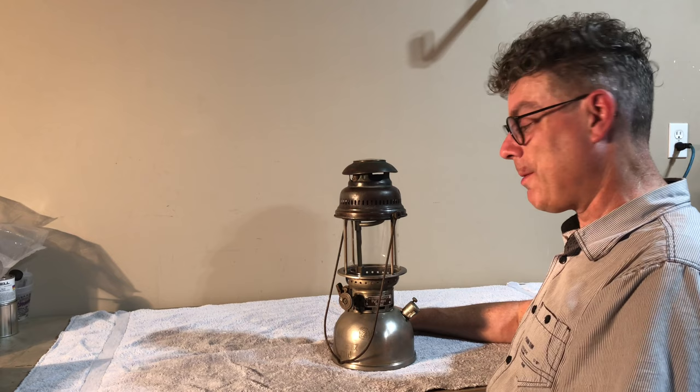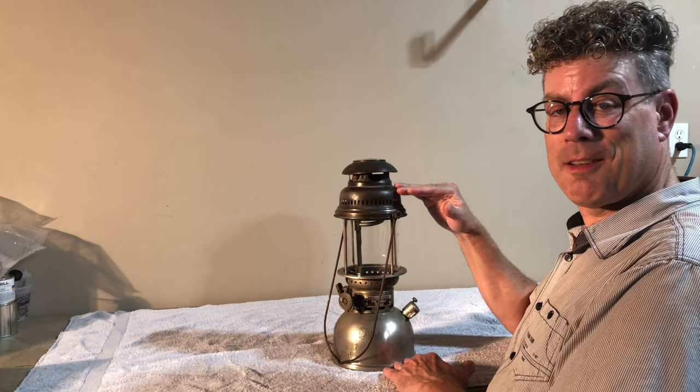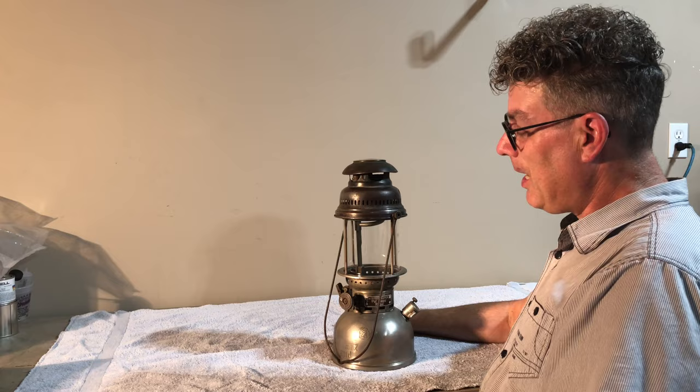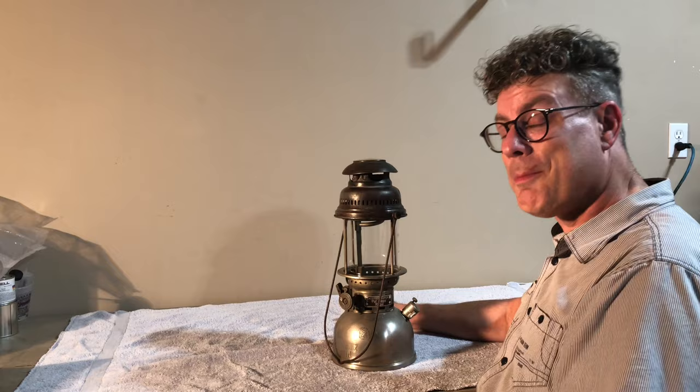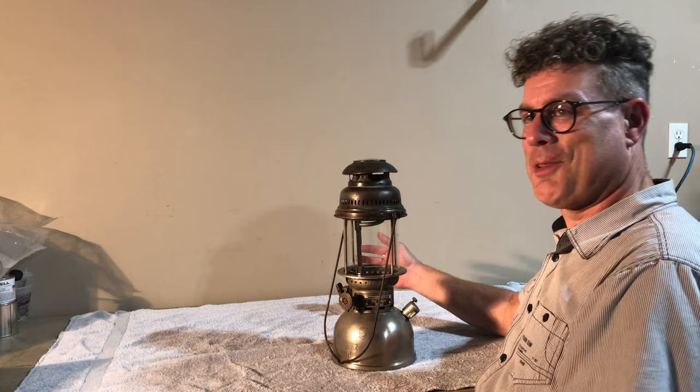The difference between the 250 and then the 350 and the 500 candle power was simply the size of the lantern. The 350 and the 500 are this size. The 250 is considerably smaller. Petromax is an interesting company. Here in North America, when you think of a camping lantern, the name Coleman is synonymous. In most of the rest of the world, that's not true. In most of the rest of the world, it's Petromax.